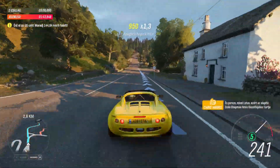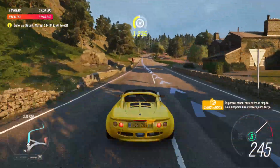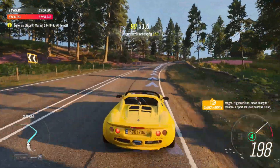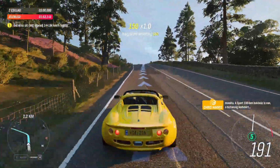And of course, because it's a Lotus, it sticks to the famous philosophy of the man who founded the company, Colin Chapman. Simplify, then add lightness, he said. The Sport 190 also adds a full roll cage, just in case.